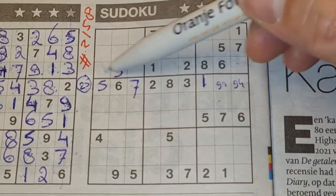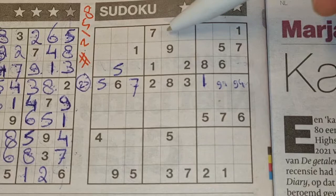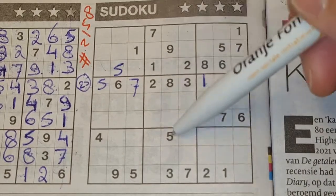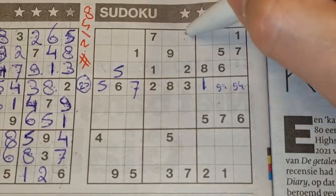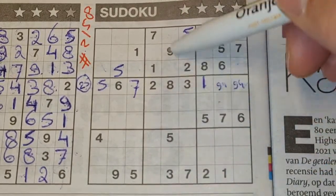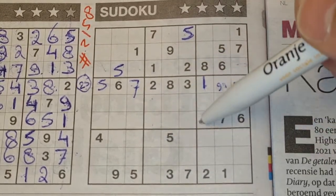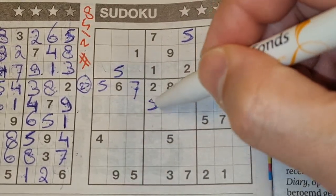Alright, so we have a 5 in this row, 5 in the second row. So in the first row, the only 2 places for the 5 should be here or there. We see there 5, no 5 there, 5 should be here. 5 in this column, 5 in the middle column, so the column next. Only 2 places for the 5 should be here or there. We see there 5, no 5 there, 5 should be here.